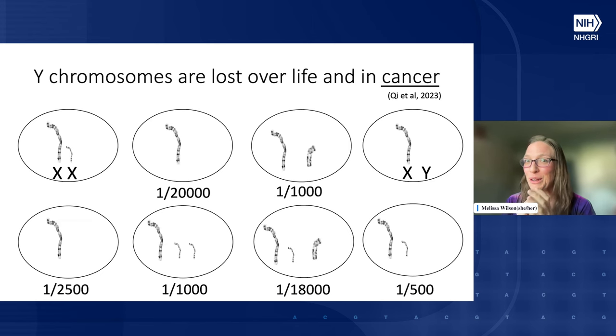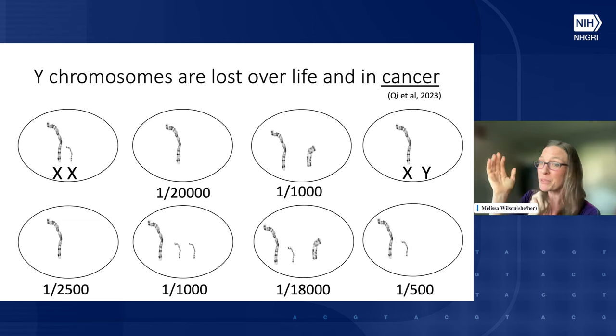Y chromosomes are lost over life and in cancer. This is some work published recently by people at the National Cancer Institute, Esther Rienby's lab, showing that Y chromosomes are lost in cancer. And sometimes this is a process of being a cancer. Cancers are wild and crazy and lose chromosomes all the time. Sometimes they'll lose a Y, and sometimes they lose a Y chromosome and it's critical for the development of the tumor.